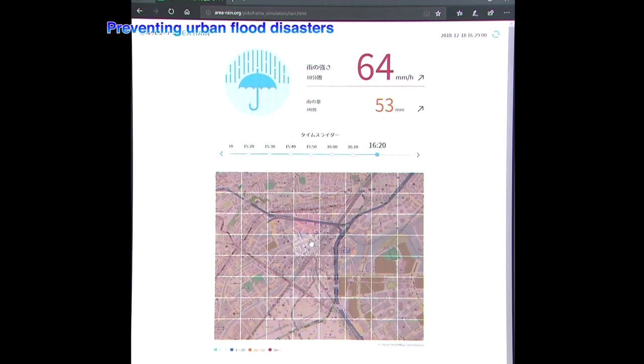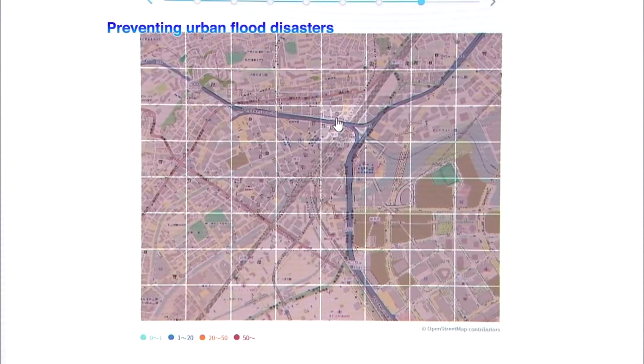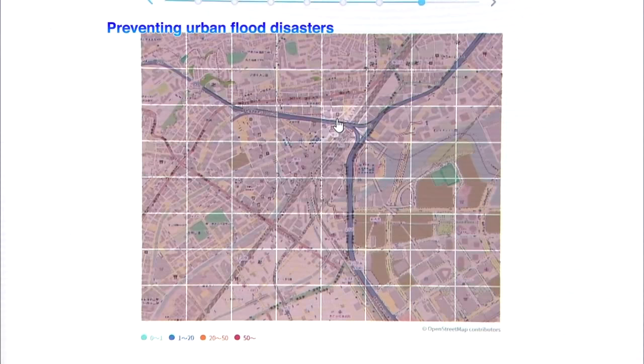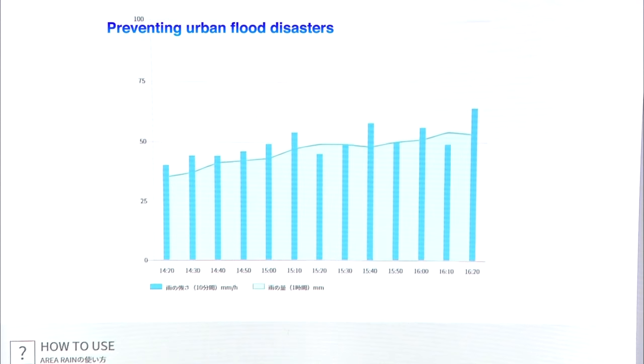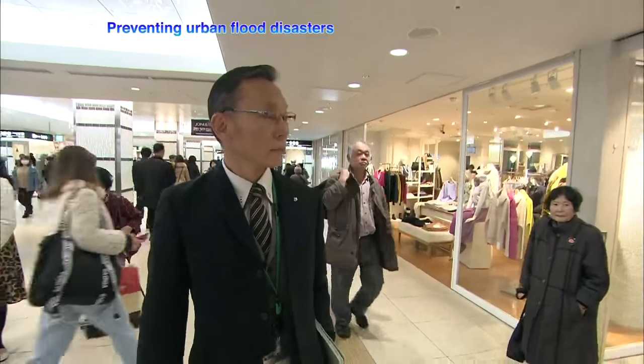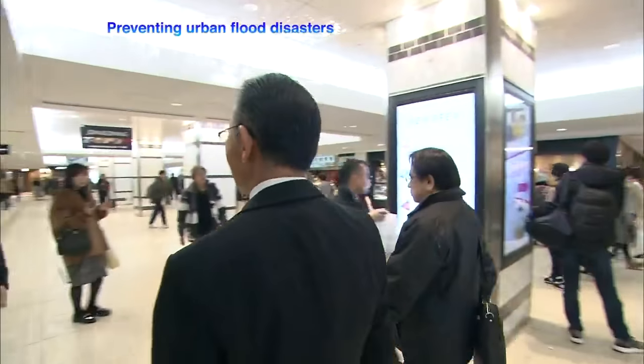Area rain provides detailed flood information and rainfall data for the 2 square kilometer area around the west part of Yokohama Station, caught by the country's high-performance radar every 250 square meters. Currently at the trial stage, the system is garnering attention as an effective flooding countermeasure in urban areas. Area rain is being used by 80 people responsible for disaster prevention at facilities in this area.